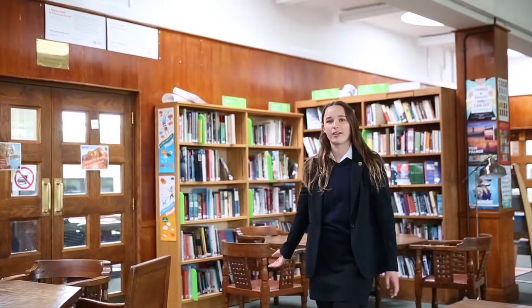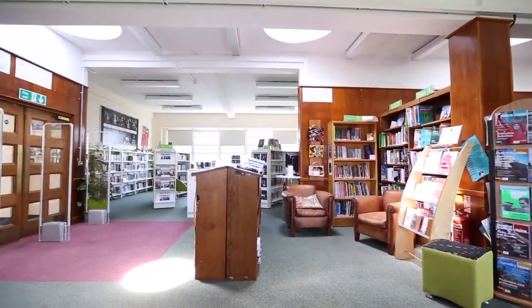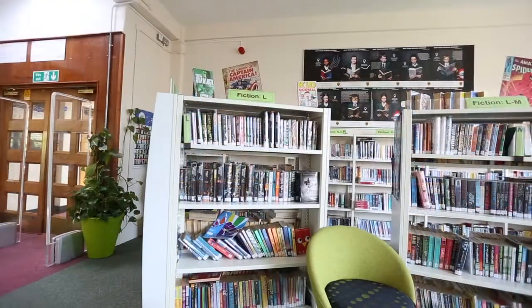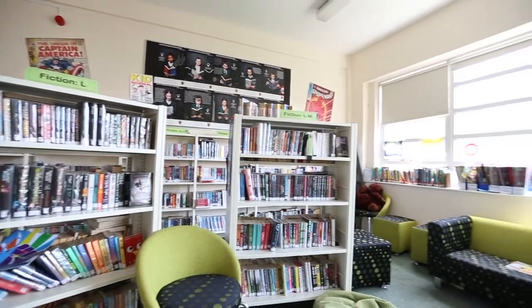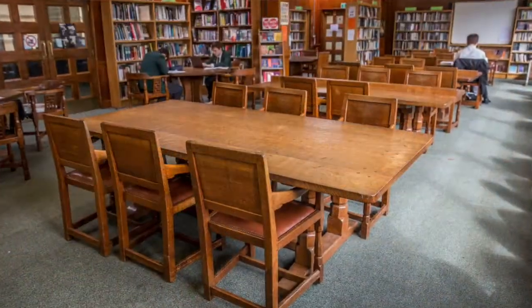Welcome to the library. The library is open from 8 AM to 6 PM every day and is available for all students from the senior school to use. There are loads of resources here which we are encouraged to use for our presentations, for EPQs and other activities that the school offers. One of the main features of the library is the oak furniture, which a designer called Mouseman Thompson made for us, and if you can see, when you come and visit us in person, you'll be able to see the little mice which creep up along the bottom of tables and chair legs.